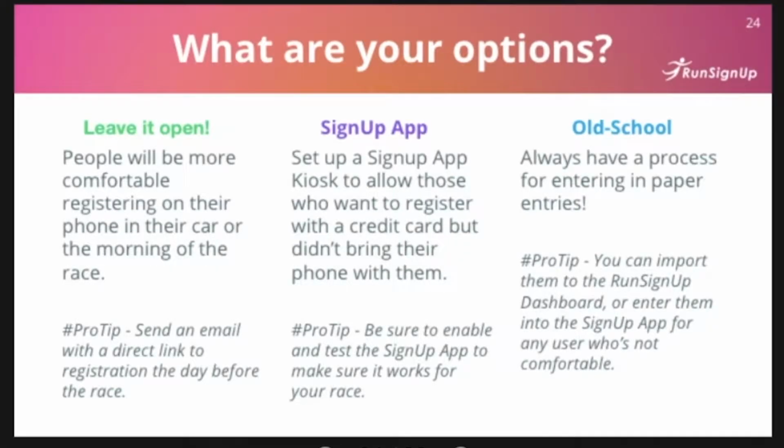Pro tip, you can import them into the RunSignUp dashboard or enter them into the sign-up app for any user who's not comfortable using it. Always recommend that. Any questions on race day registration?